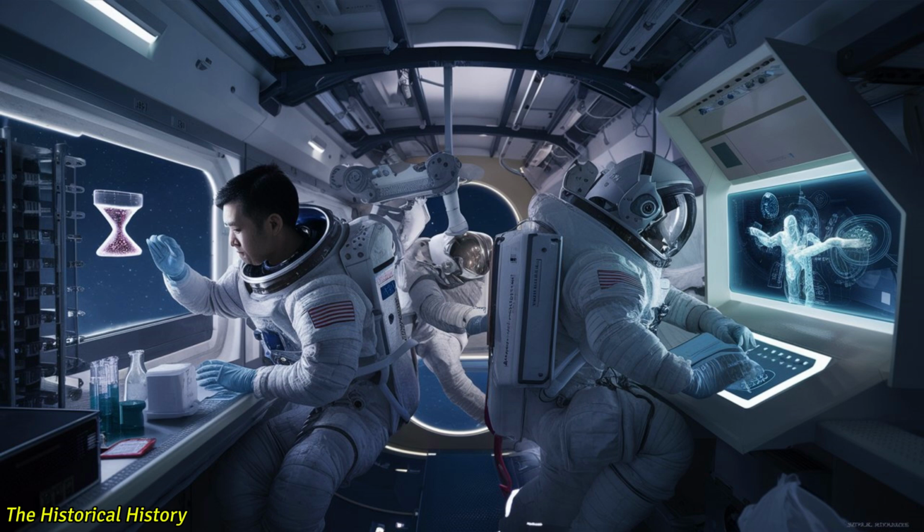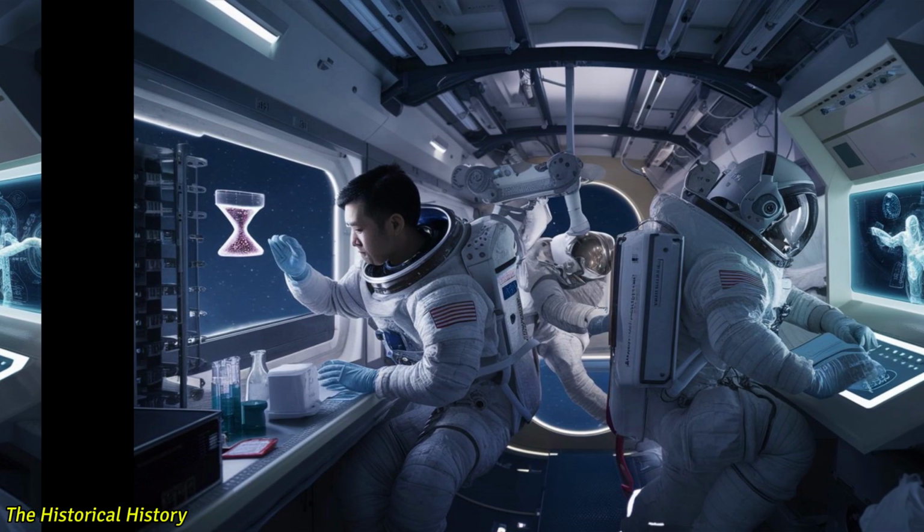Exposed facility, a unique external platform for conducting experiments in open space. Robotic arm, helps move equipment and supports spacewalks. Kibo plays a vital role in microgravity research and future space exploration.